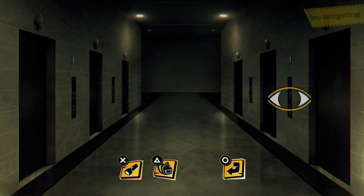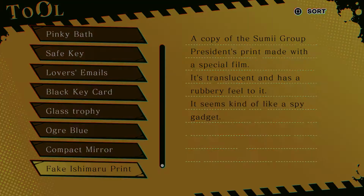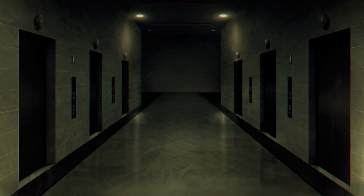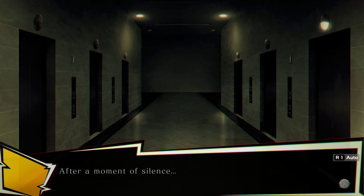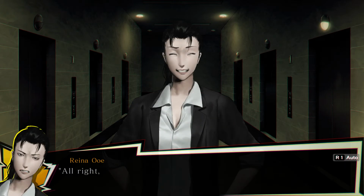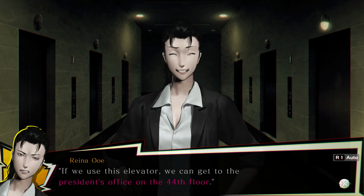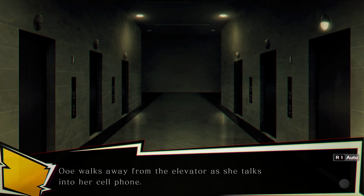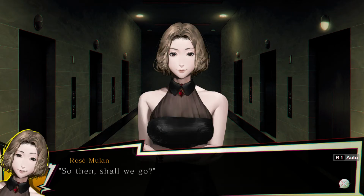All right. I take out the fake Ishimaru print and press it against the fingerprint scanner. Please work. After a moment of silence, a ding announces that the special elevator has arrived. Whew, it worked. All right, nicely done. If we use this elevator, we can get to the president's office on the 44th floor. Oh, another call I have to take. Go ahead without me. Oi walks away from the elevator. She talks into her cell phone. So then, shall we go?